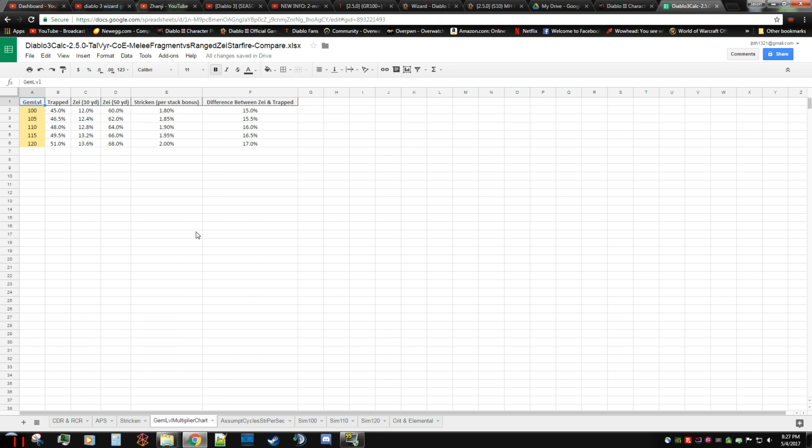Now here we have a gym level multiplier chart that I've put in. As you scale up the gym level, here's what your trap bonus would be, here's what your Zei bonus would be, here's what your Stricken bonus would be. This is pretty important because we're going to have to calculate the difference in multipliers between Zei and trapped. At this level, there is a 15% difference between Zei and trapped. And as you can see, as it scales up, the difference becomes larger and larger because Zei rolls with a higher multiplier as it levels up.